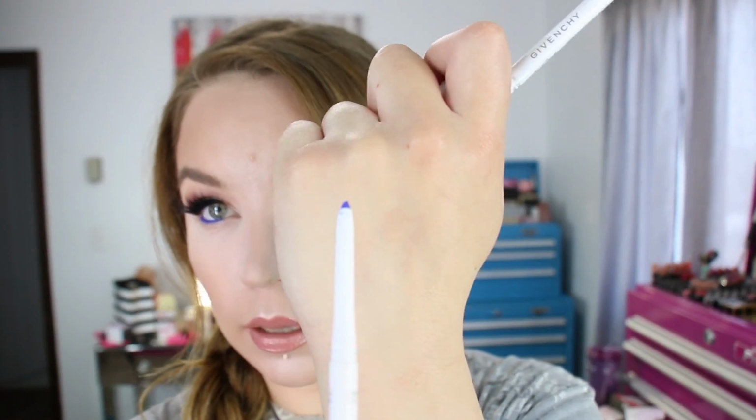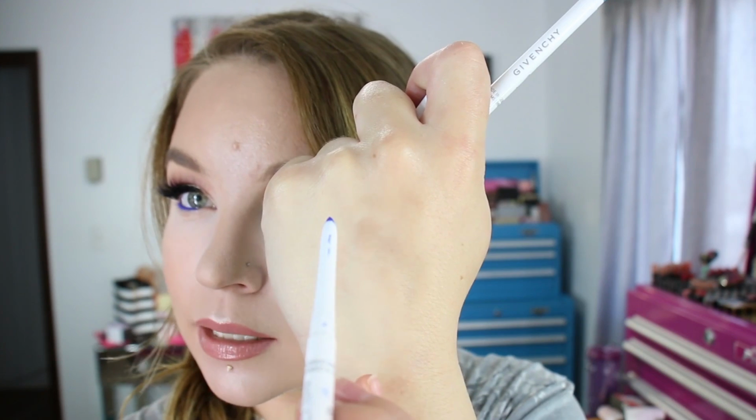I also purchased a couple new eyeliners from Givenchy. They're the Kohl Couture waterproof eyeliners, and they are retractable. I purchased 2 shades of this, and I've been enjoying them enough so that I just went ahead and ordered the green shade. This first one is in 04 Cobalt, and this is what I have on my waterline today. I did have to make one pass, kind of let it dry, and then go over it again to get that intensity, but it lasts quite decent on the waterline.